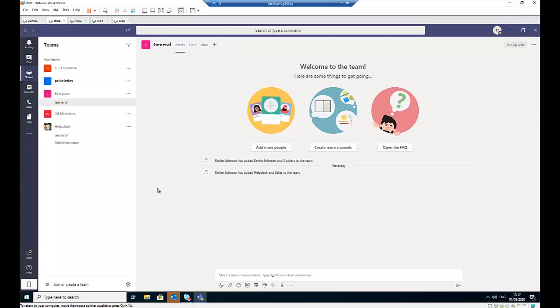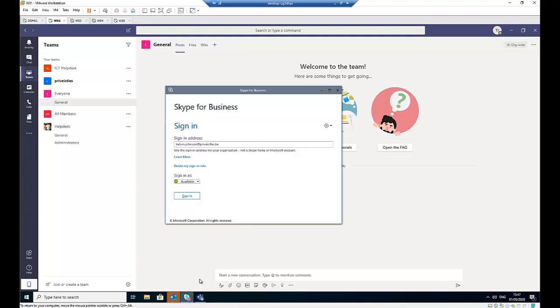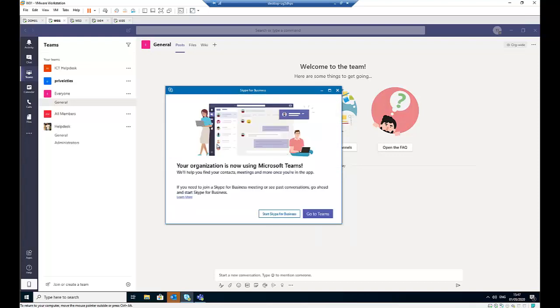So here I have Microsoft Teams, which you can see has a lot of functionalities compared to even the previous Skype for Business. When I try to log on to Skype for Business on this computer, let me just try to log on with my organization name. Here you can see even Microsoft is giving me a warning that your organization is now using Microsoft Teams, and it's saying that I should go to Teams instead of using Skype for Business. But it says if you need to join a Skype for Business meeting or see past conversations, go ahead and start Skype for Business. So let me just start Skype for Business.